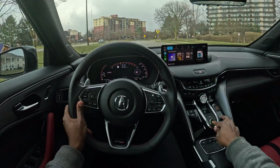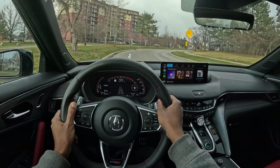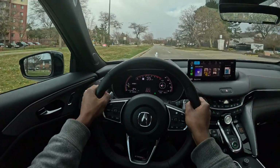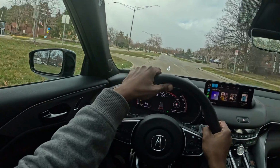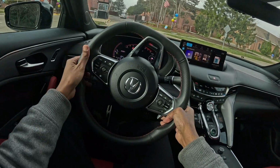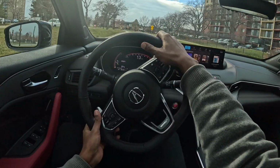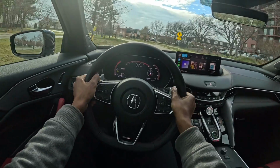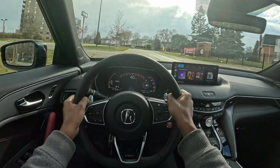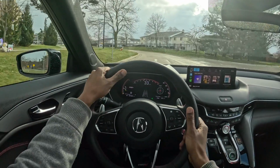You can put this in S mode as well, and we can shift ourselves. Manual shifting, which is how I would prefer to do it. But this car is so good, I like to let it do the shifting for me. Because it is automatic. That's why you get automatic, right? We ain't buy you automatic to manually shift. So let me downshift. I would take off. Woo! Slow it down. So it does have to get up and go. Let me let it go back to automatic mode.